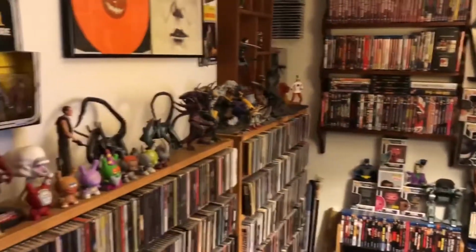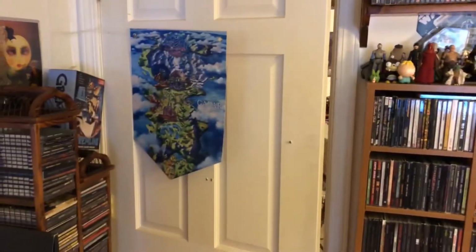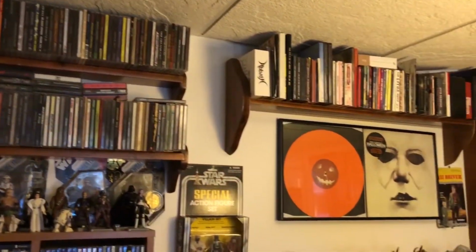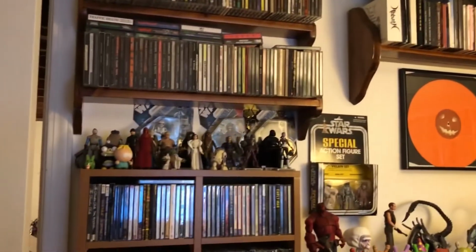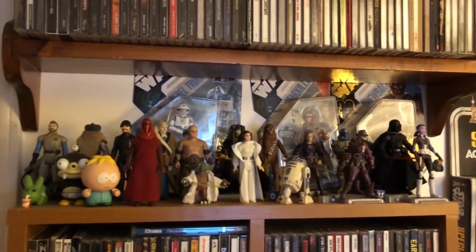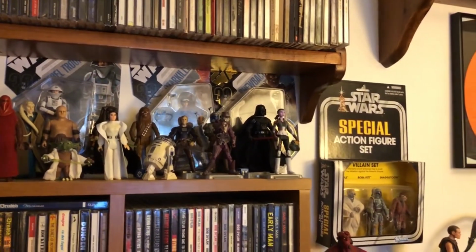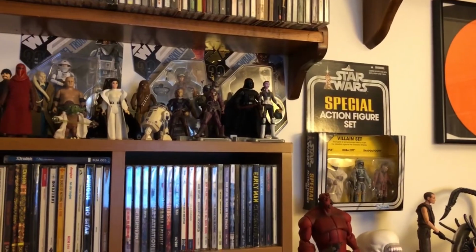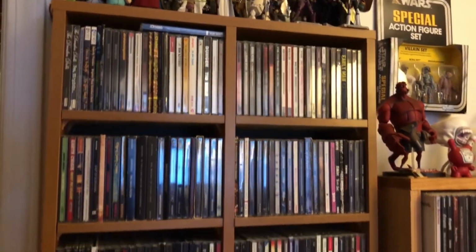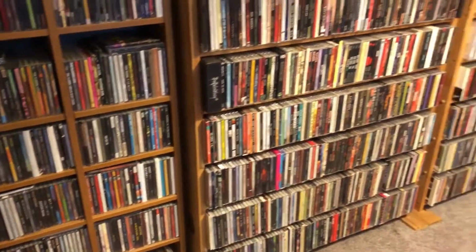So now here we are in the room. That's where we came in, door. We got CDs all over the place. Action figures. Some of my Star Wars 3 3/4. I do have a bunch of vintage ones. They are actually in the Darth Vader carrying case that came out in like the, I think, 80s, I believe. I didn't get it then, but so yeah, CDs, all kinds of CDs.